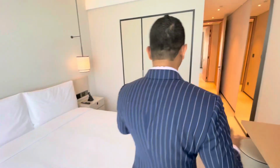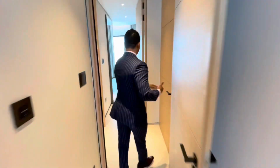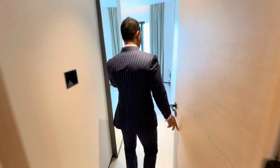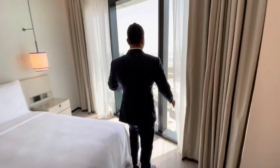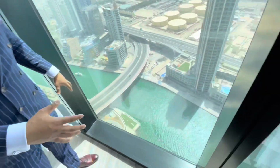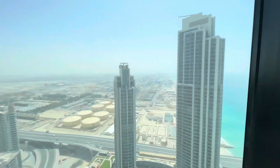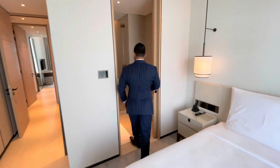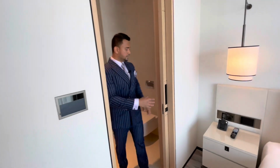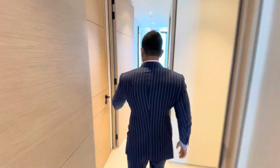All right, this is the beautiful apartment. We're going to quickly check the second bedroom from here, then we're going to go to the master bedroom. The second bedroom has a Dubai canal view from the balcony, if you see, and a partial view of the sea. I'm going to quickly show you again the same concept, attached bath. All bedrooms are ensuite and with a sliding door. So let's go and check the master bedroom.